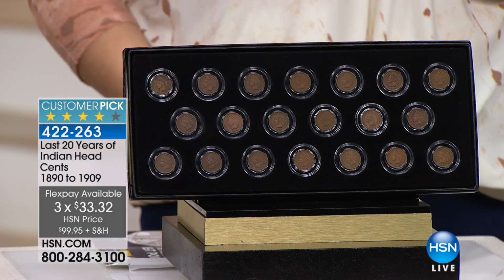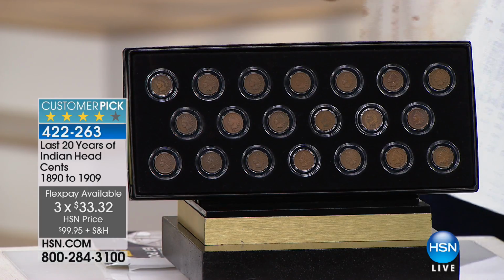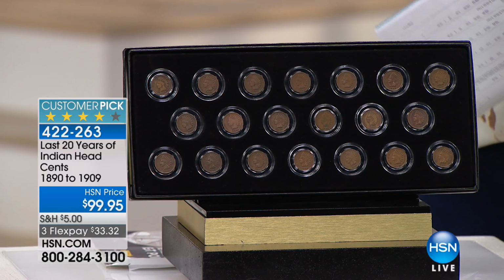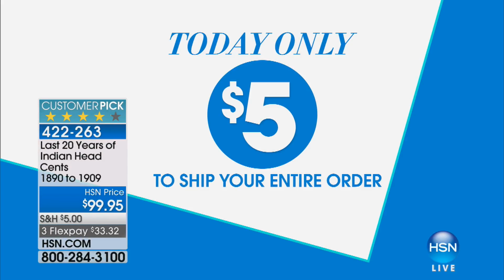On 3 flexible payments of $33.32. And remember, one more thing, Mike, if you've already purchased a coin, guess what? You're getting $5 fill your cart. So now any coin after that, guess what? You're going to save. And you're also going to be able to take advantage of that 30-day money-back guarantee.